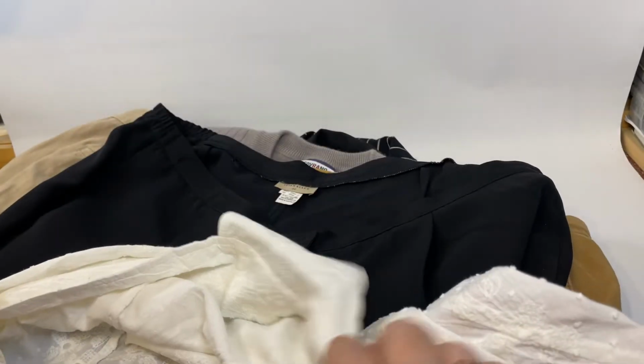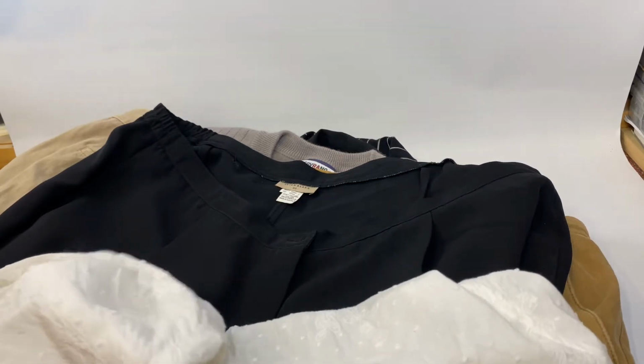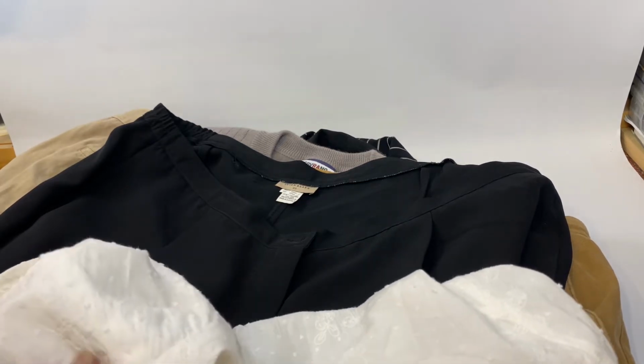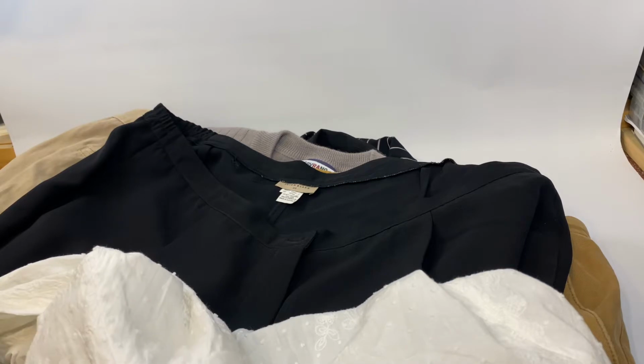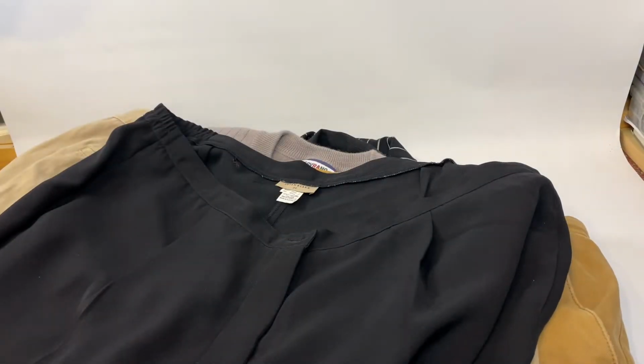This one, there's a couple of things in the shop that did have a couple of little marks on them. They had a little bit of rain damage. So some things got a little bit of dirt on them. So that's one that'll have to go in the wash.